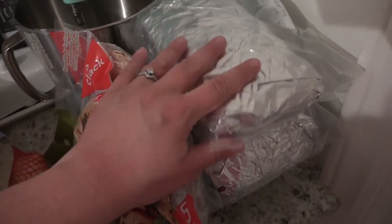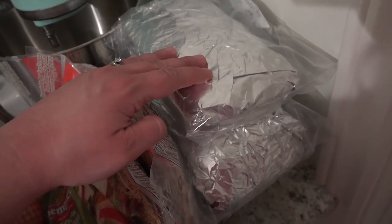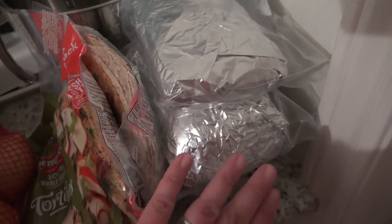And then right here, I make my own homemade bread. So I have 2 loaves thawing. This is organic spelt bread, and then this is honey whole wheat.